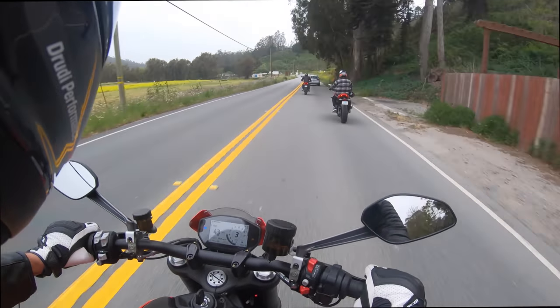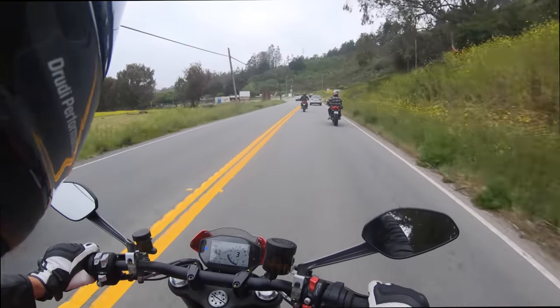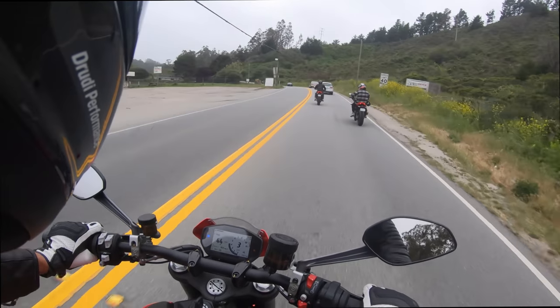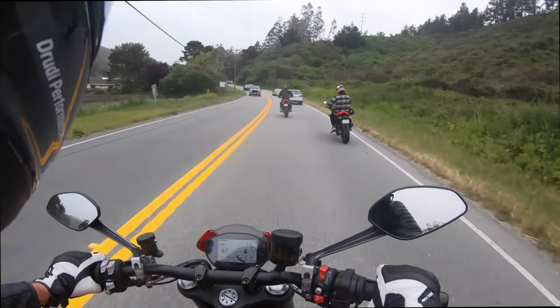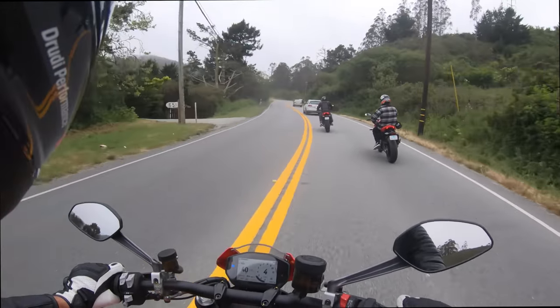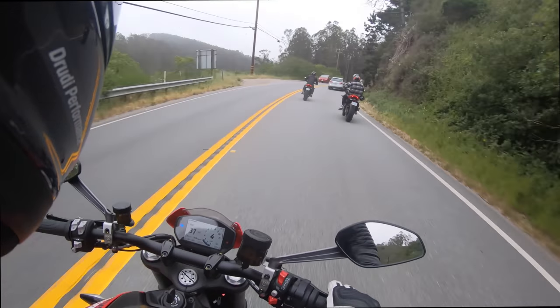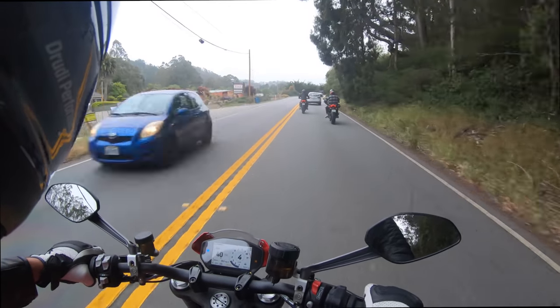So getting nearly 40 miles to a gallon, in theory, this thing should go right around 150 miles. But if you're giving this thing copious helpings of twist grip, your fuel economy is going to go down considerably.